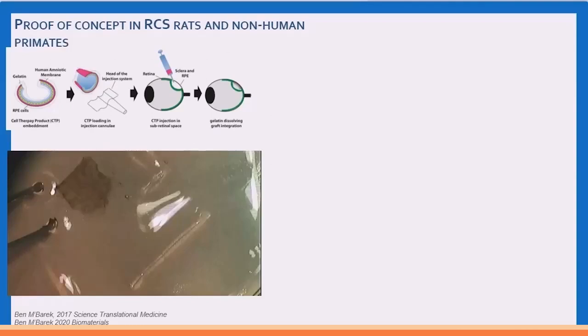And the video is not working here, but you could see that the patch is actually embedded in gelatin, and the gelatin will give some elasticity to the patch to be able to roll in the injection system, and we use the injection system that is normally used for cataract surgery. And then when we push the patch in the subretinal space, the patch will unload and will be flat under the retina.